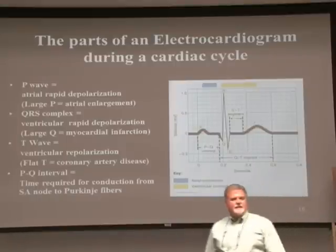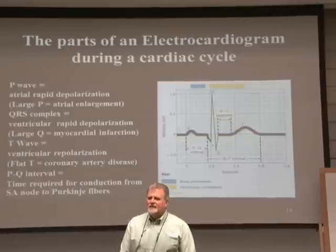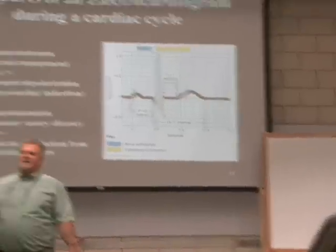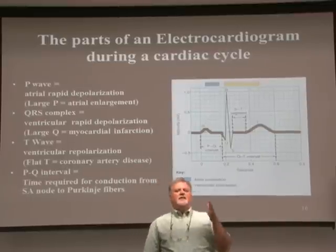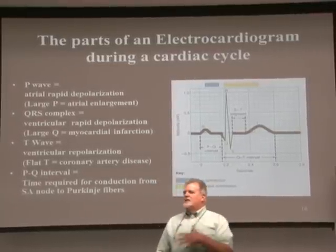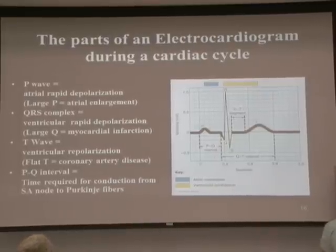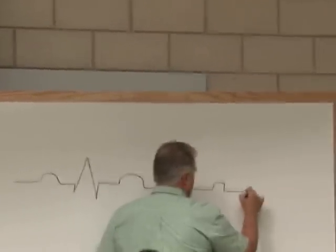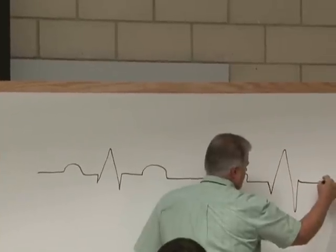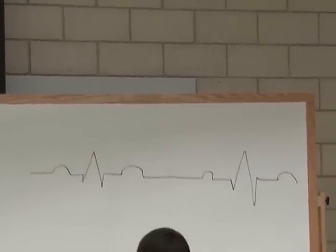We do an EKG because we want to know what is going on electrically with the heart. And then if we know what's going on electrically with the heart, then we can infer what's going on mechanically with the heart at certain points. So when you do an EKG, you can make an EKG look a number of different ways depending on the leads. So essentially we get a series of waves that all look like this.